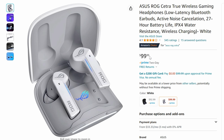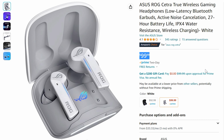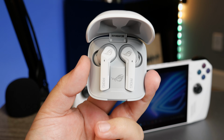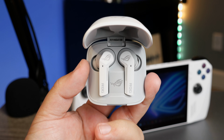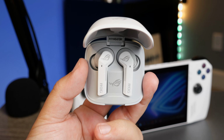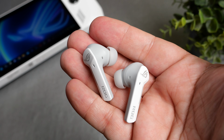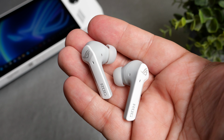Now, these do come in at $99, and if you've watched the channel for any decent amount of time, you'll know that there's some really good competition in this $99 price range. But is this earbud really geared towards audio as far as music goes, or is it geared more towards making the ROG Ally, some of its features, stand out and take advantage of that? So it was kind of something that I wanted to figure out, and I think by the end of the video, you'll see why I think this is geared more towards one thing than the other.